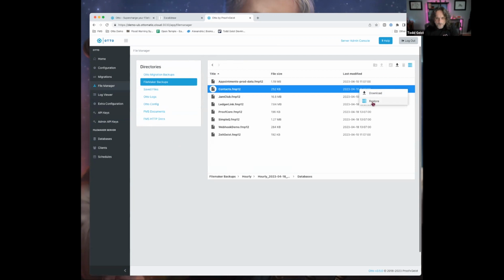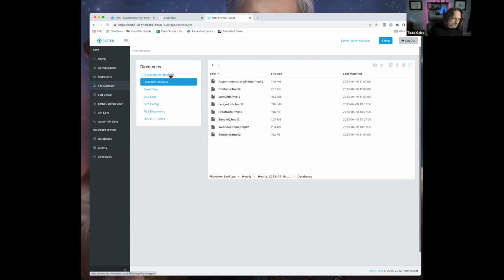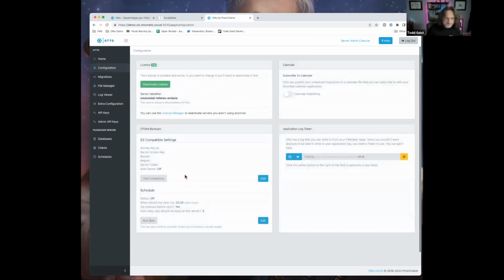So you can actually restore a file. You can actually put this file right back up, make it live. If you do a migration and you want to undo it, it's right there. You can just put it immediately back up live, or if you have corruption or something and the file crashes, you can just grab a backup and, right from here, make it live immediately. S3 backups: you can have offsite backups configured. If you have an S3 bucket, you can set that up to send a set of files to that once a day.